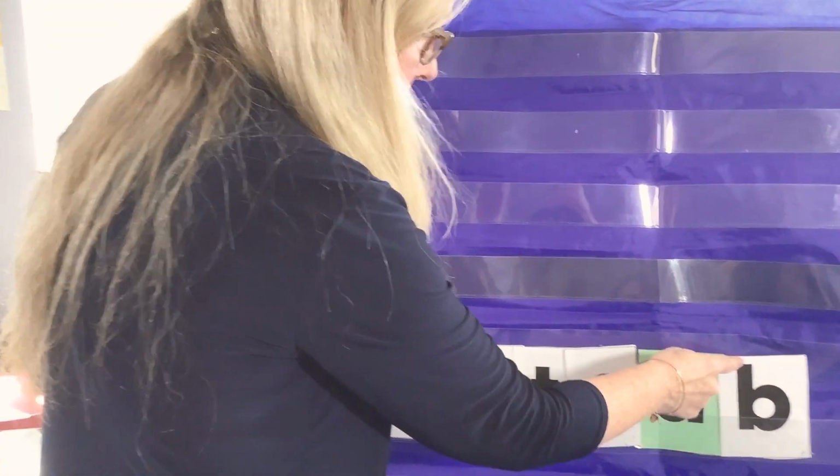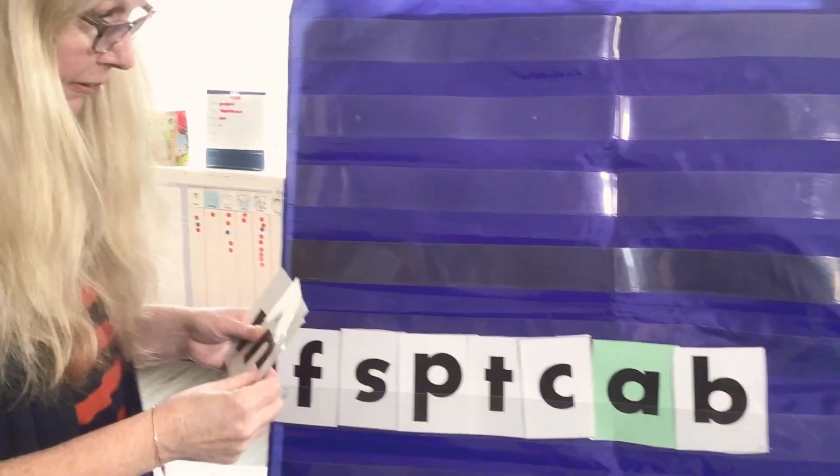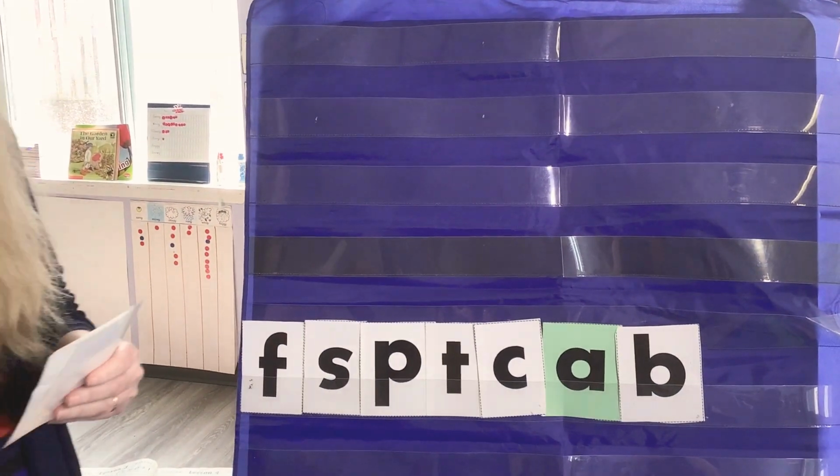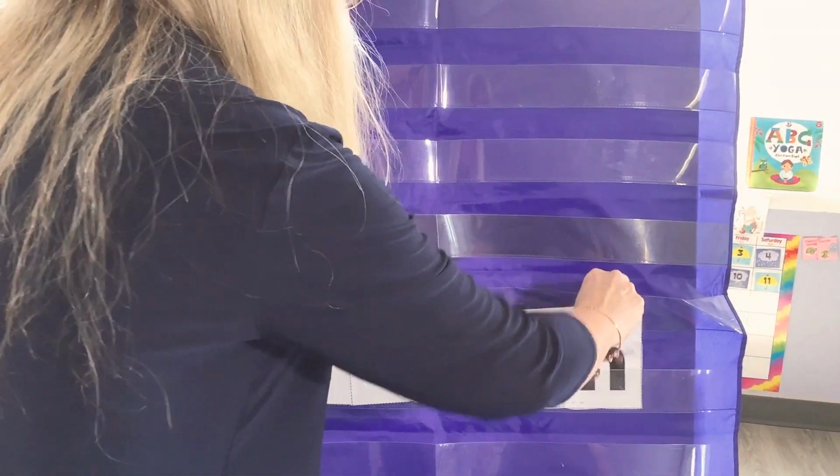So ba goes up and pa goes down. They both have circles and sticks. Your brain has to really pay attention. What sound does this say? Ha. And what's its name? H. Last one. What sound does it say? And its name is M.